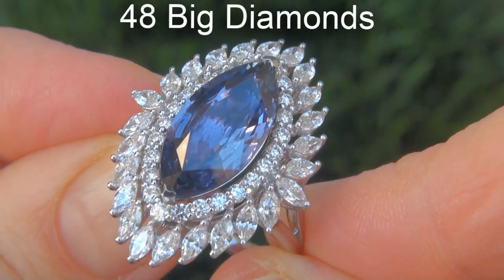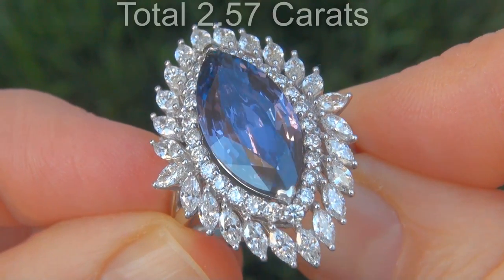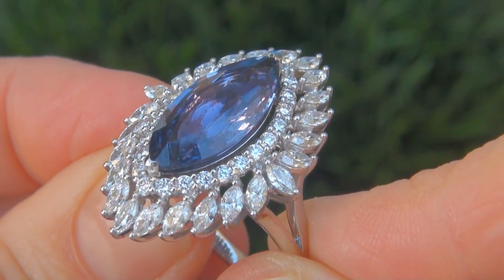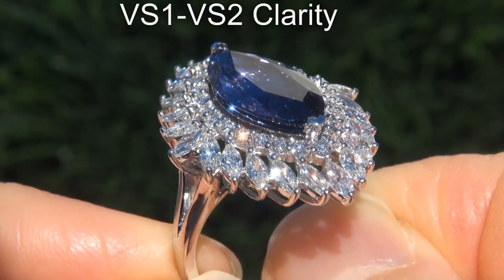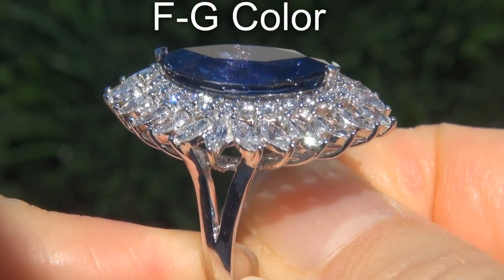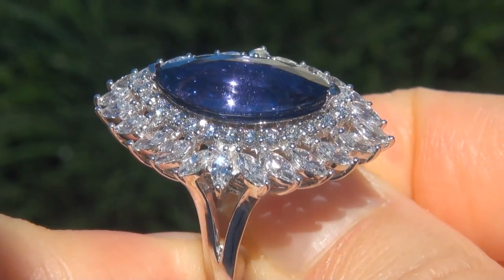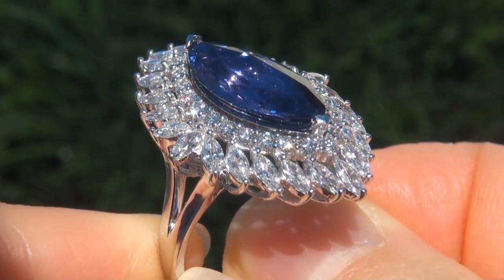There are also 48 big diamonds that total an additional 2.57 carats. These diamonds are all perfectly clear and completely eye clean, graded at near flawless VS1 to VS2 clarity with colorless and near colorless F to G color, offering outstanding brilliance, flash, sparkle, and fire, as you can clearly see here in the video.